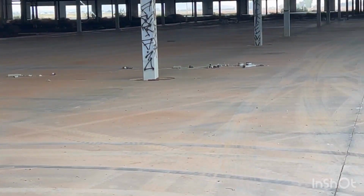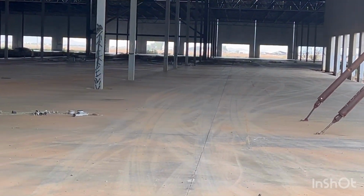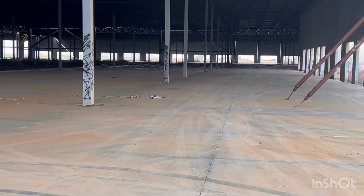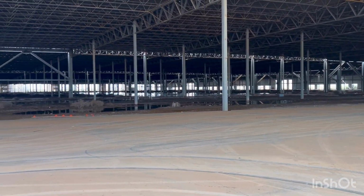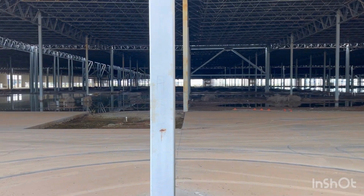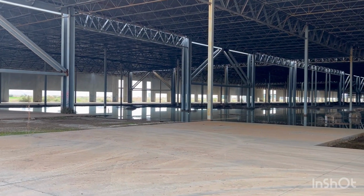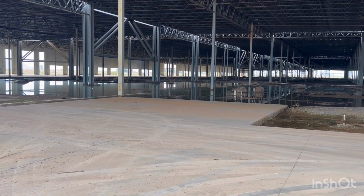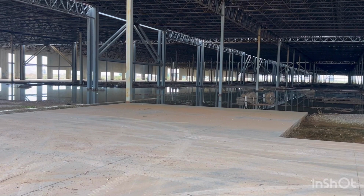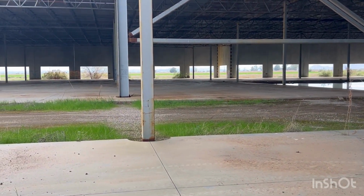When this place was going to be completed, we were probably going to be driving through here in a golf car, because this is extremely massive. This is called the Phoenix Max. It's supposed to be the largest shopping mall in America, a multi-purpose shopping complex in the United States, in North America. But it's still sitting here. It's located in Pinal County, Central Arizona.